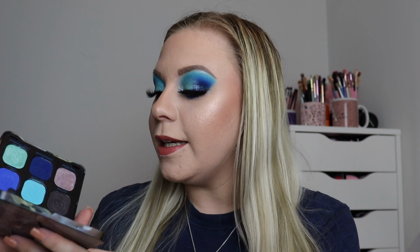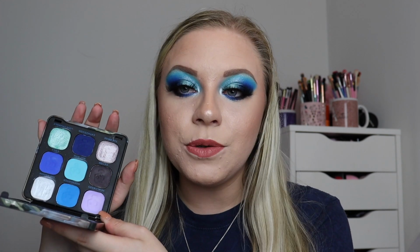So firstly, the palette. Obviously I've said so much already, but I do love the packaging. I love the imagery on it. I love the size. I think it's a really nice size to have all of what you need to create a monochrome blue look. I think this palette is amazing. The colour story is beautiful. I love that it's in the tin packaging because it is my favourite from Revolution.